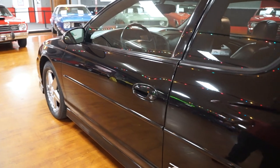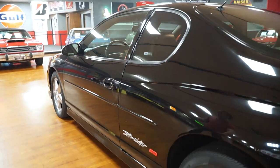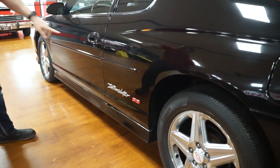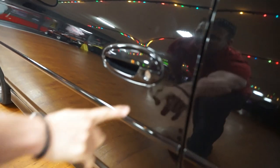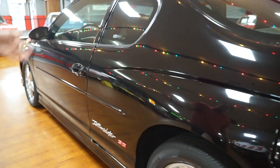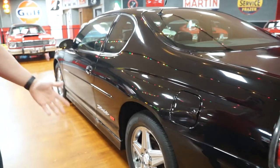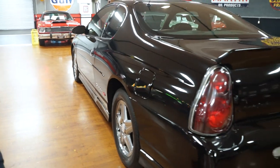The overall paint condition on the car is really quite nice. I don't see anything that I really need to point out. Well, there's a little spot there on the driver door handle, a tiny chip out of the door. But other than that, I don't see anything on the driver's side that would need to be addressed or is a problem.